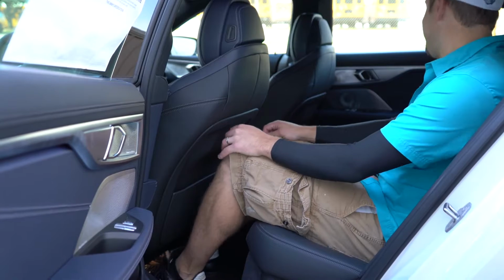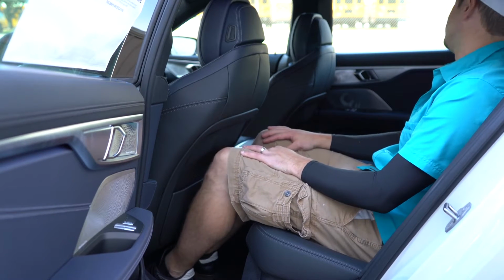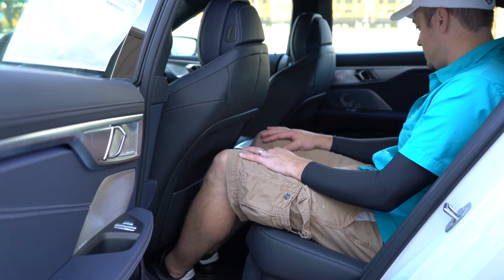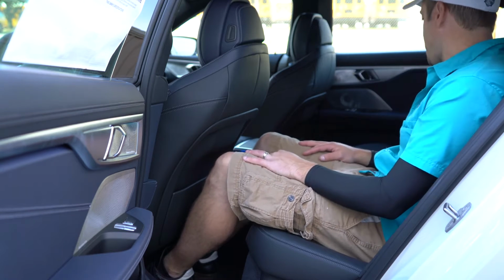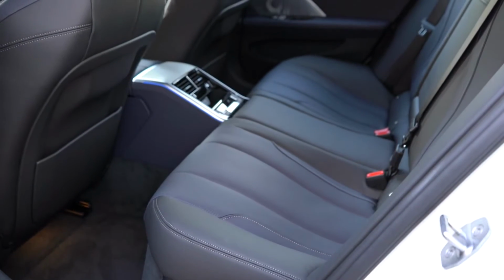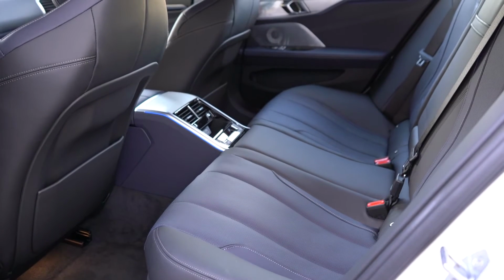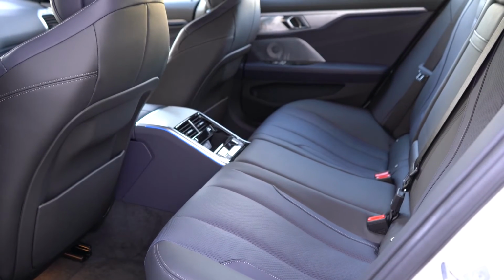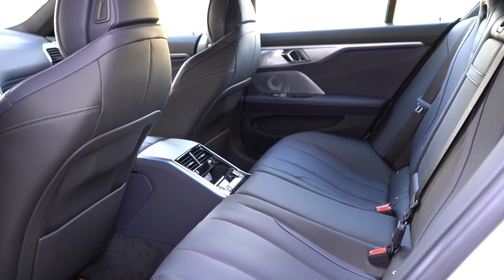This is how much space I had back there, but perhaps the best part about those rear seats is they are bucket seats. This is probably one of the first times I've ever noticed this, perhaps because of the car we're in today, but usually the back seats are overlooked in fast cars a lot of times, but these seats actually do hold you in place and you kind of sink down into them. Those leg rests are kind of angled upwards, so it really is quite a nice seat design in the back.